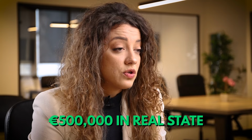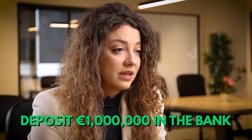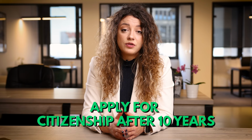So how you can get the Spanish citizenship: there is a Spanish Golden Visa program. To be eligible for it, you would need to invest 500,000 euros into real estate, or 1 million in company shares, or deposit 1 million in the bank, or 2 million in bonds. After you do this, you would need to live in Spain for at least 6 months each year in order to be eligible for citizenship, and you can apply for citizenship after a period of 10 years. So again, it is still long, and it still takes some time to actually get that Spanish citizenship you've been waiting for. However, with that, you would have 90% of the world covered.